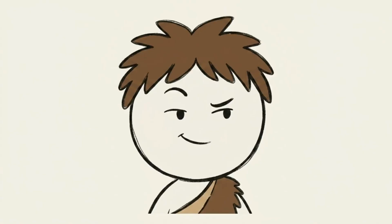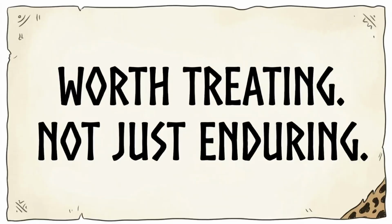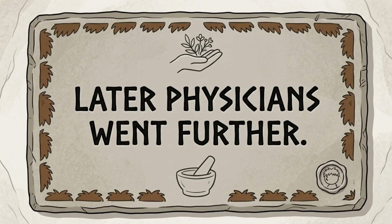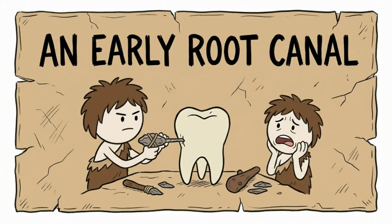Chunyu Yi attributed the decay to the patient sleeping with his mouth open and failing to rinse after meals, an explanation rooted in a very different medical framework than the one used at Mehrgarh or in Egypt, but arriving at a similar underlying idea. Dental pain was a problem worth diagnosing and treating systematically, not just enduring. Later Chinese physicians went even further. By around the 2nd century, records describe using arsenic-based compounds to numb the nerve inside a decaying tooth, an early crude ancestor of what a modern root canal is trying to achieve.